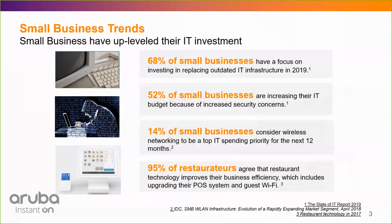And then just a cool, interesting note here, 90% of restaurateurs, which is basically people that own restaurants, agree that restaurant technology improves their business efficiency, and that includes upgrading their POS systems and their Wi-Fi. As anybody that goes to any modern place today knows, we really want to make sure that there's some kind of Wi-Fi in that environment. I don't like to go to a restaurant or a place and then not actually be able to connect to the Wi-Fi.